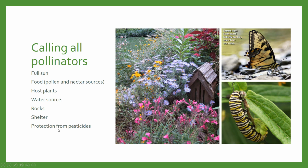And of course, protecting these insects and pollinators from pesticides is really important. Limiting the pesticide use in the garden and nearby will go a long way, because remember, these are insects too in many cases, and pesticides don't know which insects are good and bad. So when you apply them, they impact both good and bad. So reducing the amount that you use, and utilizing them responsibly when you do use them, is going to be really important.